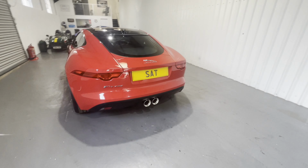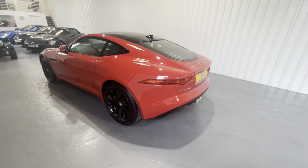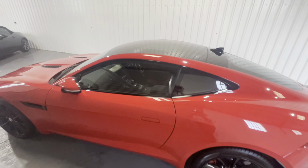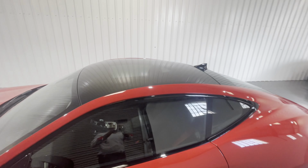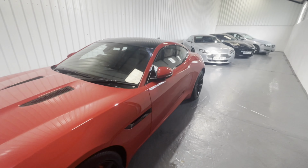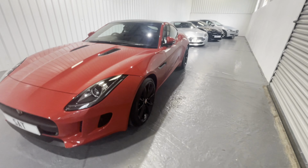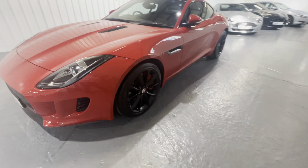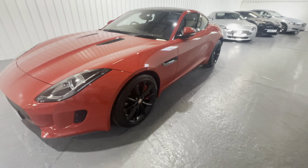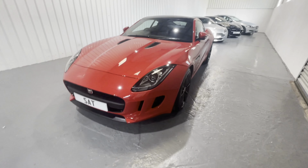And in particular we find this example, and what a pleasure it is to have it here in bright salsa red with black pack and panoramic roof, which gives us this beautiful coloured accent between roof and windows. And of course the black pack with the black grills and detail with these beautiful 19-inch propeller alloy wheels, which are, by the way, in perfect condition and clad in the correct Pirelli P Zero tyres. This is a stunning looking example.